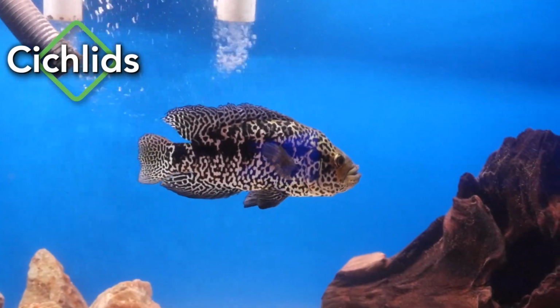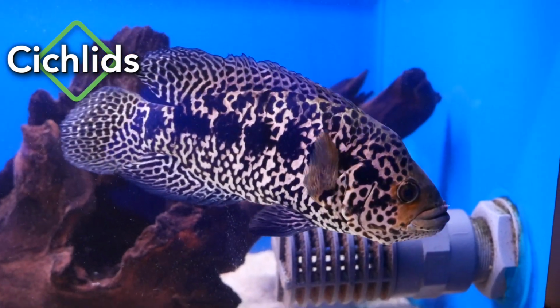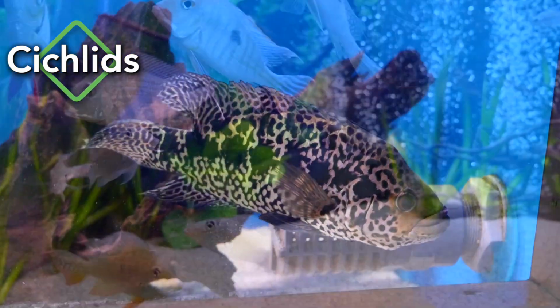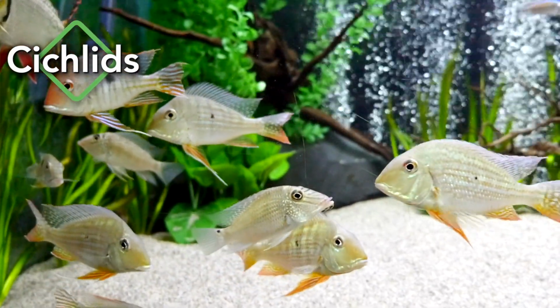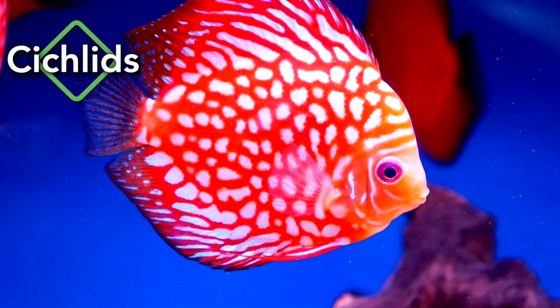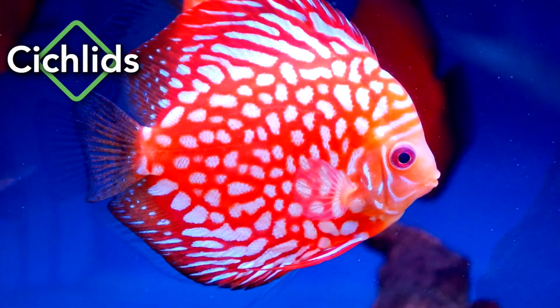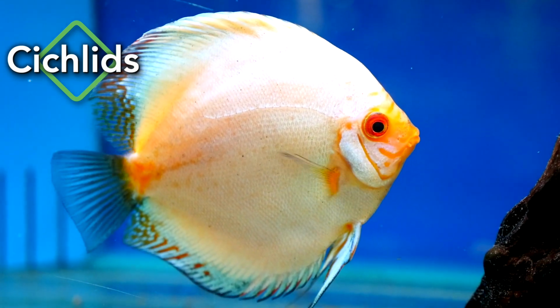Central American cichlids tend to be large and feisty and need hard water and huge aquaria, but have big personalities to match. Their South American cousins include the peaceful earth eaters that can be kept with community fish, as well as discus, which have a cult following and an undeserved reputation for being hard to keep. These are fish that require well-maintained soft water and large aquaria to thrive.